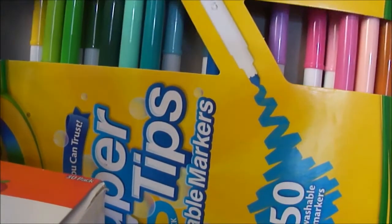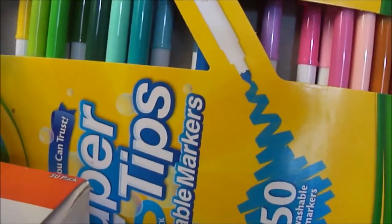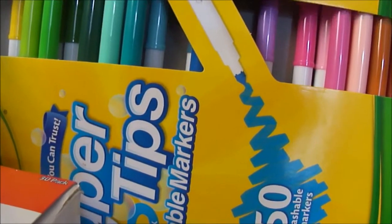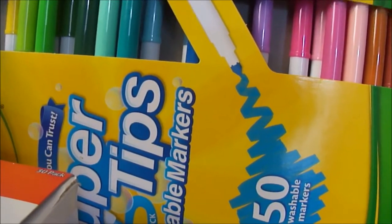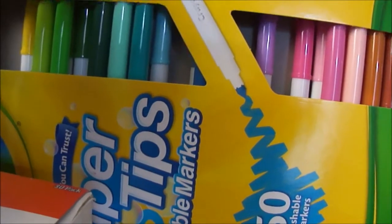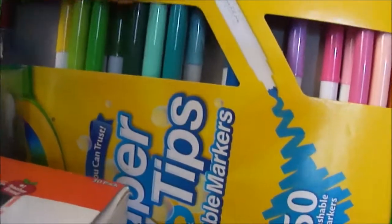If they run out of blue, then what? You have to go buy a whole new box of markers. There's probably 5 blue markers in here. So it does, like I said, help to pay attention. For $9, yeah, we could not beat this. And I think they had this deal this year twice, one in July and one in August.